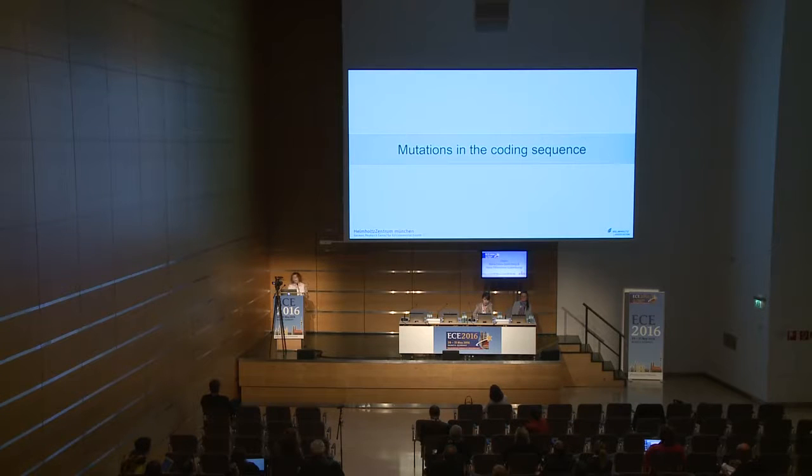So I will show you at the end a summary of all the mutations that have been reported so far. There are only 16, so there are not many. So these mutations are relatively rare.